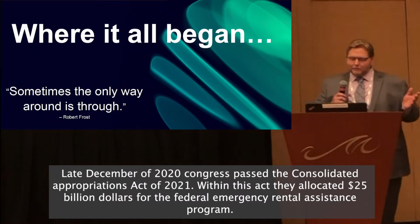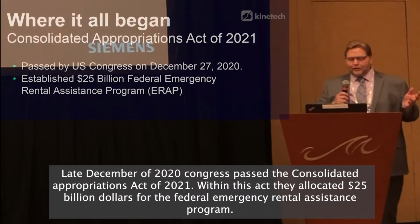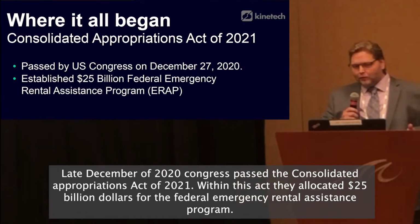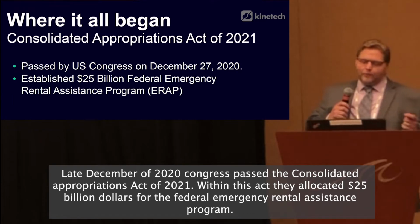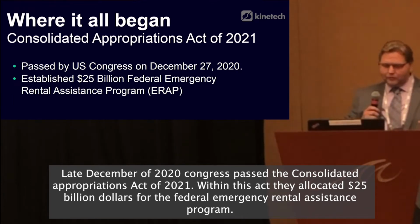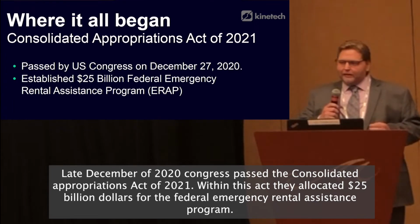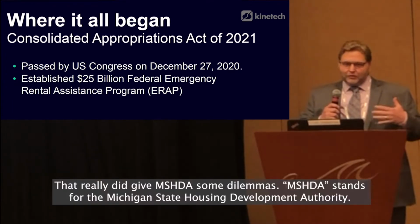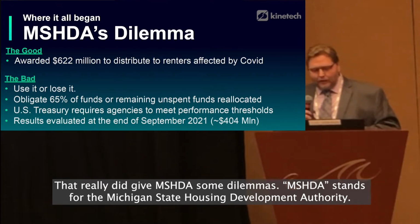Hi, good afternoon, everyone. So, where it all began. Late December of 2020, Congress passed the Consolidated Appropriations Act of 2021. Within this act, they allotted $25 billion for the Federal Emergency Rental Assistance Program. And with that, that really did give MSHDA some dilemmas. And MSHDA is Michigan State Housing Development Authority.